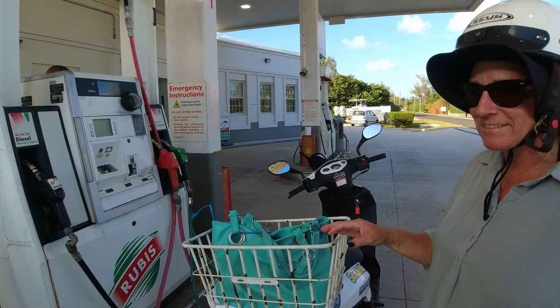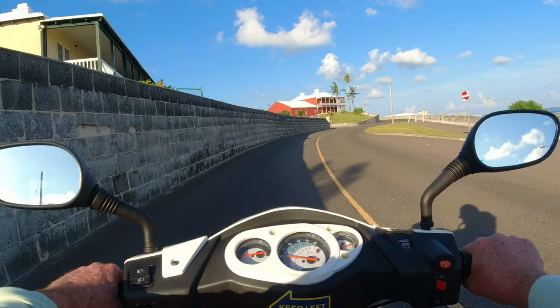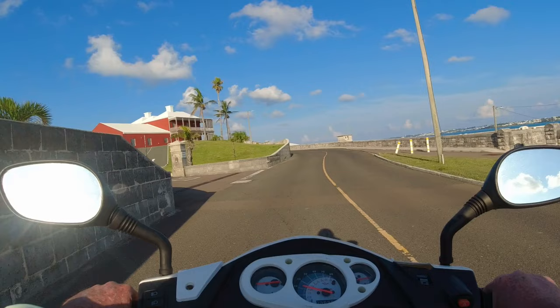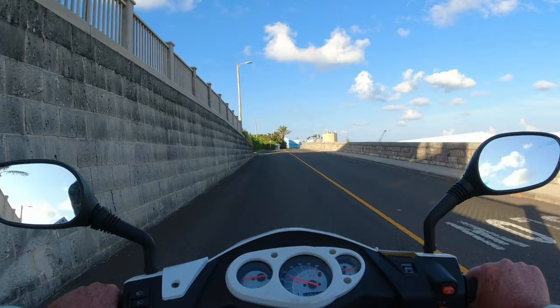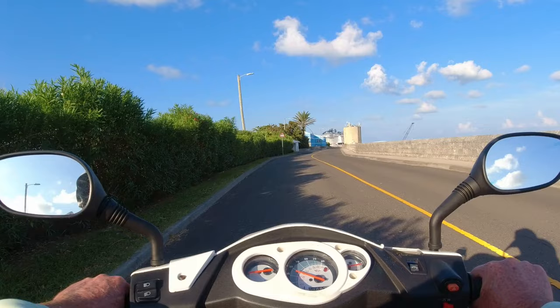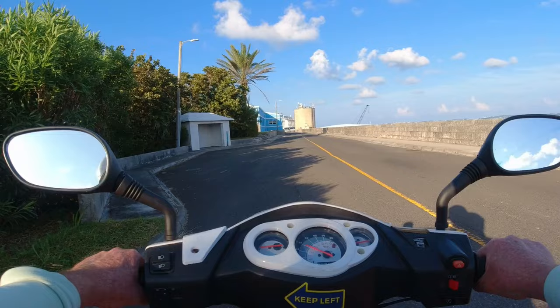All right, here we come back into the Royal Naval Yard or King's Wharf. We just took you from one side of the island to the other. It took about, I don't know, an hour and a half maybe. But you can see our ship ahead there. Now, one thing that's nice when you return is you can park. If you did multiple days, like in Bermuda here, like we did, you can park your scooter right at the cruise ship.